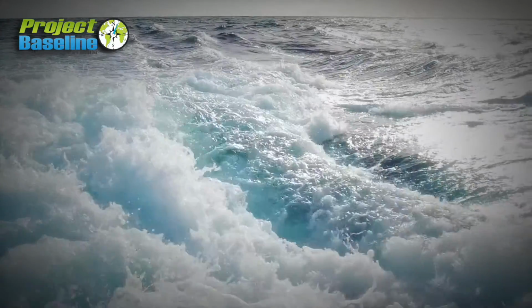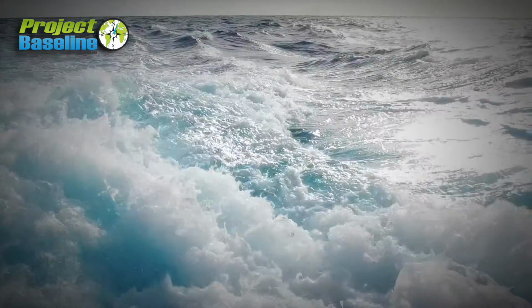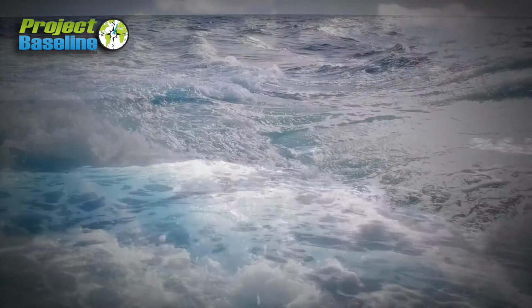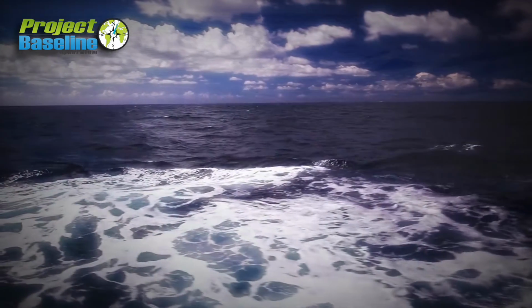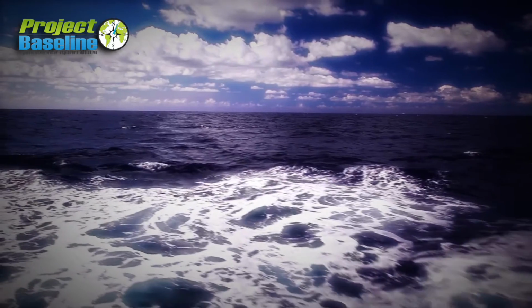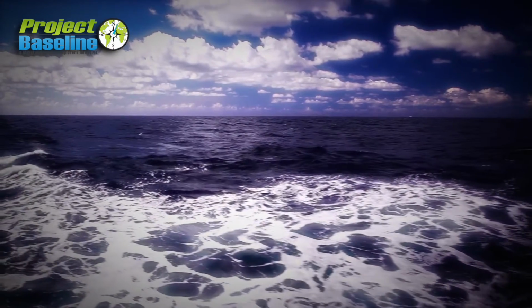Oceans cover 71% of the Earth's surface and contain 97% of all our water. But most of us take them for granted. We see them at the surface, but we don't think about what lies beneath. That's our mission with Project Baseline, to document what's underneath the surface of the ocean and to tell the world how it's changing.